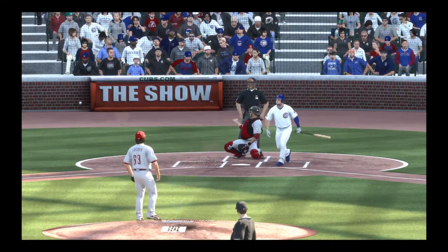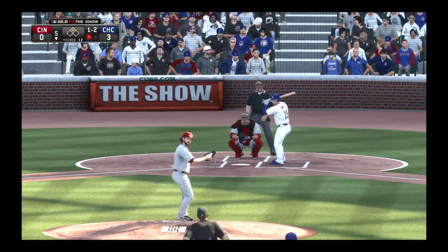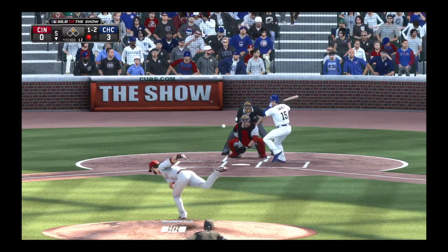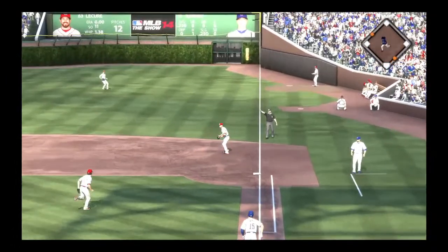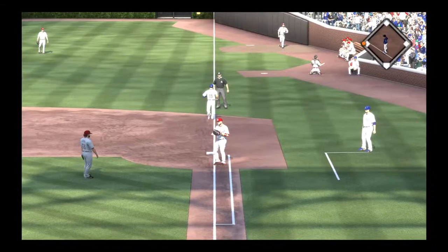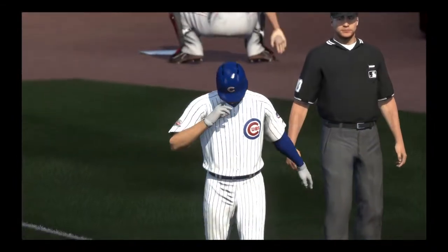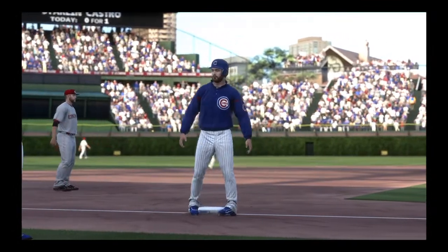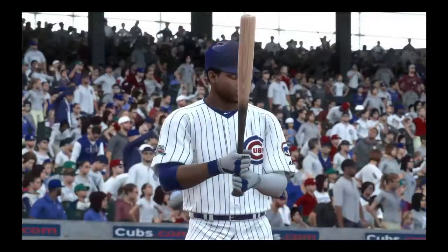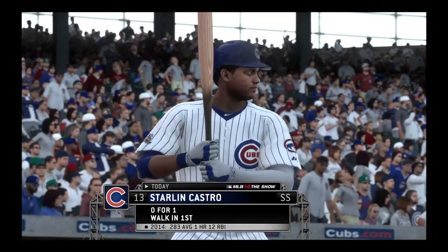Fouled straight back. Here's a swing and a ground ball. And he'll take this one to the bag for the out, but meanwhile the runner will move up 90 feet to third base. Well, at the very least, he does move that runner up to third base. But with 2 away now, I don't think that's exactly what he was hoping to accomplish. I think he wanted to drive him in. Starlin Castro will dig in. 0 for 1 here in this one.